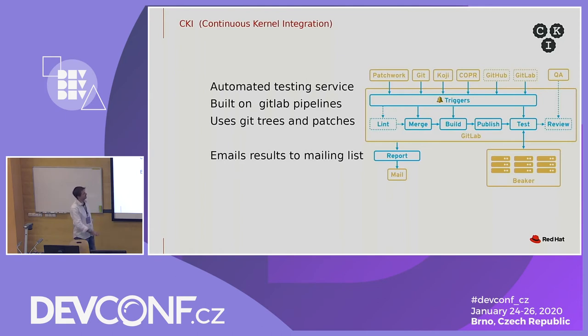There's a lot of triggers. It pulls in stuff everywhere, patches, Git trees, Koji, Copr, and everything. But really, this is kind of the engine of our CI service, of our ecosystem, that drives all the changes in the testing.